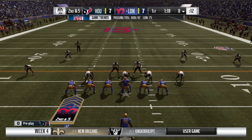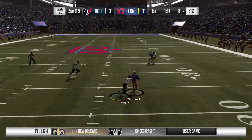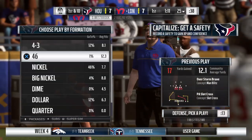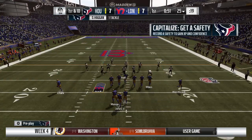All right, here we go. They go play action. Mayfield. That's into the hands of Westbrook over the middle. And brought down, but not before they're able to get it up to the 25. He had the touchdown on the opening drive. Now he's got a first down.